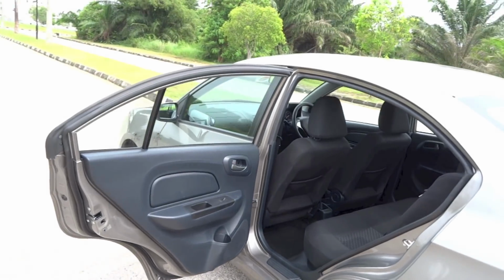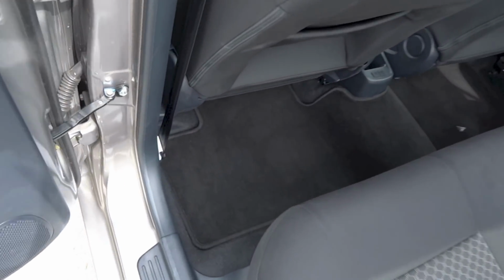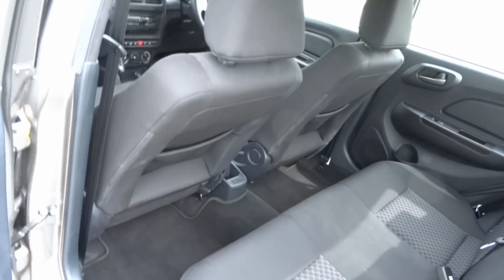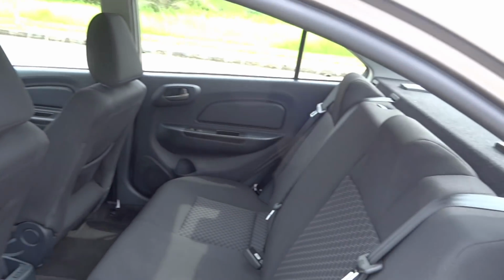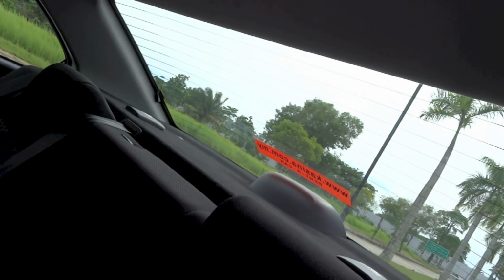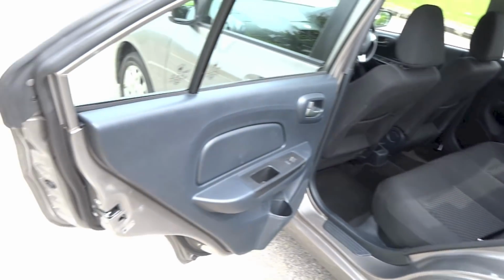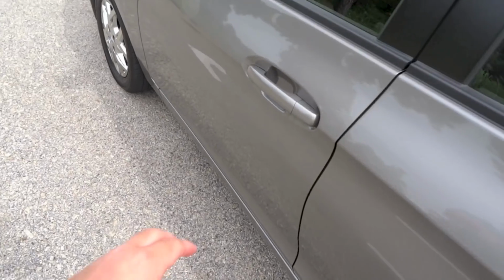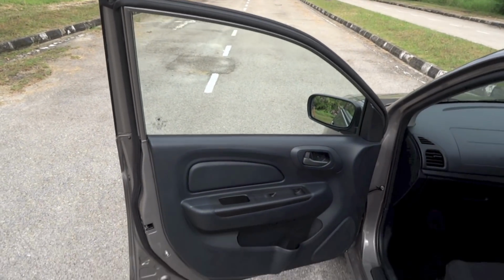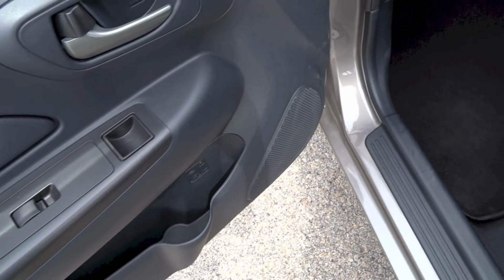The rear doors open quite wide, at an almost 90-degree angle, which does aid entry and exit into the rear seats. Adjustable headrests for the front only. The rear headrests are fixed. Window control, bottle holder, storage, and a speaker.